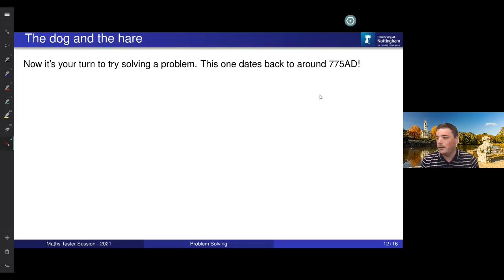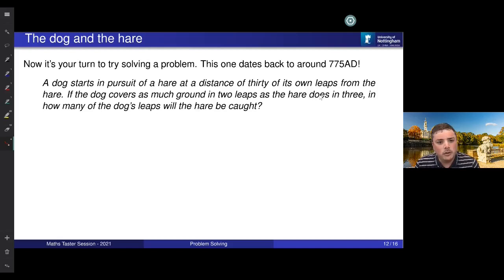I quite like this problem. This one's a very old problem, goes back about 1500 years or so. So here it is. We've got a dog which starts in pursuit of a hare at a distance of 30 of its own leaps from the hare. If the dog covers as much ground in two leaps as the hare does in three, how many of the dog's leaps will it take for the hare to be caught?